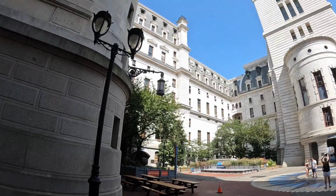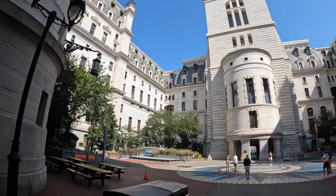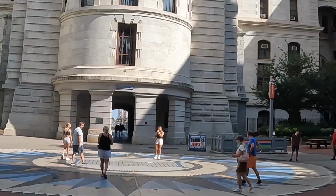Courtyard here in the middle of the City Hall building. Actually, cool enough, it looks like there's a subway line that leads right into the middle of the City Hall building.